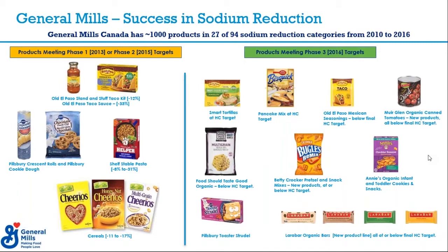So if you live within the US, you may be familiar with the Lara Bar organic bar at the bottom of the screen. This product was introduced in Canada a few years ago and actually does meet the phase 3 target. So as you can see, based on some consumer demand for product and certain likings and areas of products, they are being brought to the market at a lower sodium intake level.